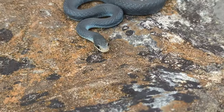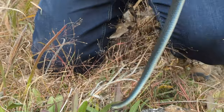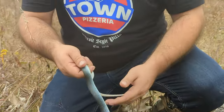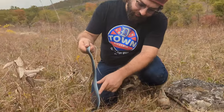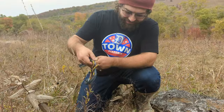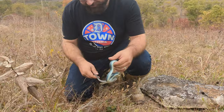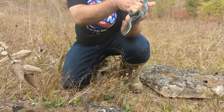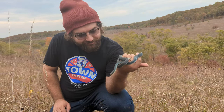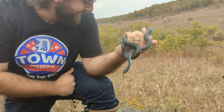So, very cool. I got musked, but not bit yet, which I'm surprised. So... Look at that belly. Look at the blue along the edge of the belly. I was getting excited for a prairie lizard, but I think Zeev got the better find here. Nice blue racer, yeah. Wow.